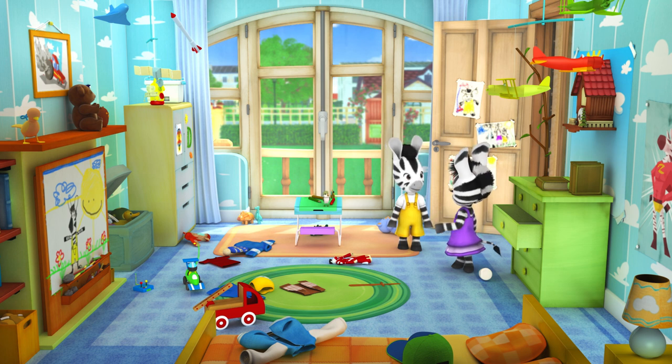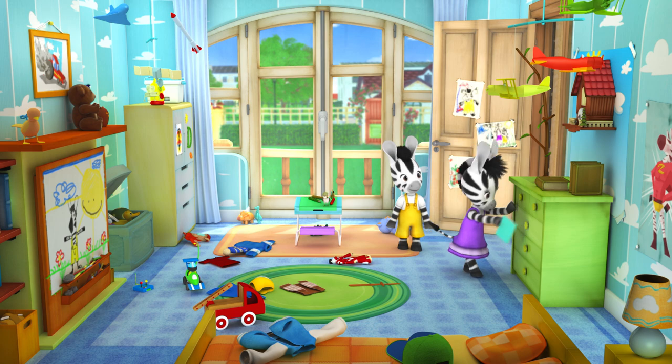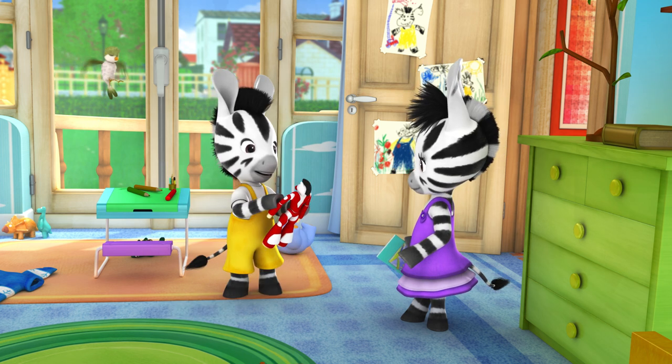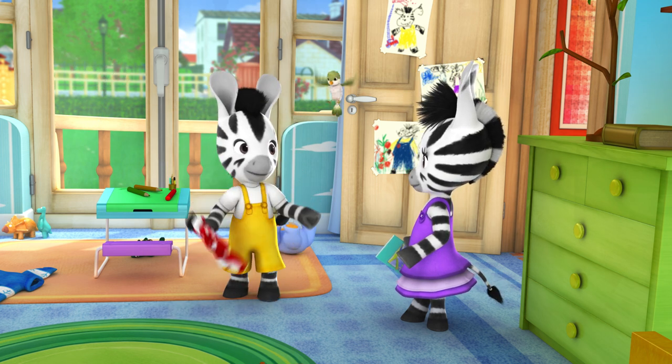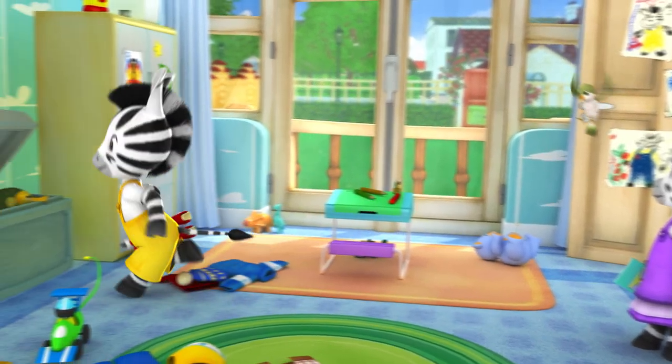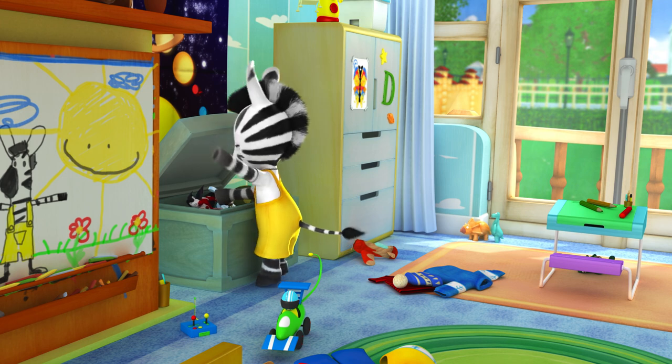Maybe if everything had a place of its own. That way, you wouldn't lose anything. That's how I do it in my room. I mustn't lose Zebrator. He's my best toy. Where would be a good place for him? There. That's your place, Zebrator.